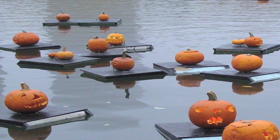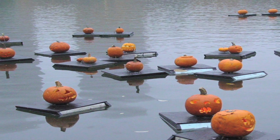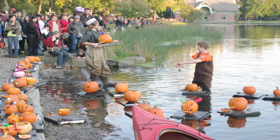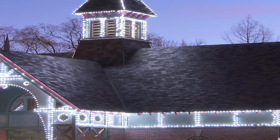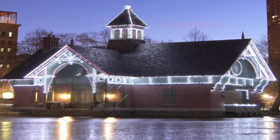And then for holidays, we're well known for our pumpkin sale event. We float pumpkins out here on the Harlem Meer. Just this past year, we had about 3,000 people attending that event. And we also do a holiday lighting celebration early in December. Families can come and take pictures with Santa Claus. We do crafts, cookie decorating, music, other kinds of craft projects.